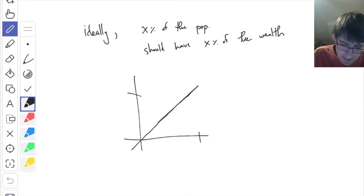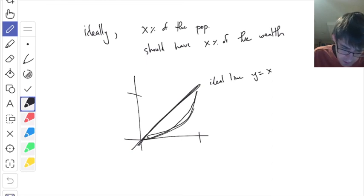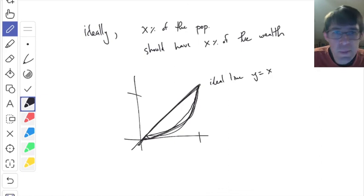This is like the ideal line where y equals x, meaning the bottom y% of the people have x% of the wealth. But in reality, the bottom y% of the people have actually less than that amount of the wealth. The true curve looks like this, where eventually when you get to the top 100%, they have 100% of the wealth. But the lower values of this have lesser wealth.